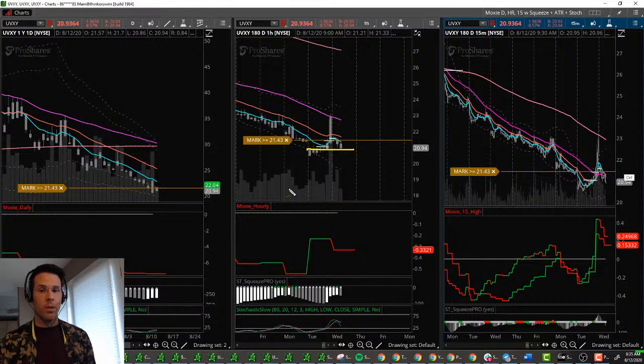We're going to have to wait and watch how this thing goes, but I'm starting to see some action on that. One other thing to look at, some divergences between the UVXY, which is volatility, and the SPY. So they tend to be opposite of each other. If the SPY goes up, then volatility should be going down because everyone's happy and it's cool and thumbs up.